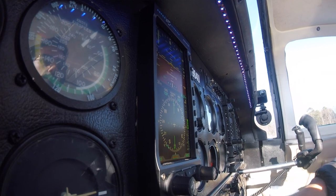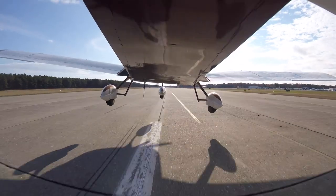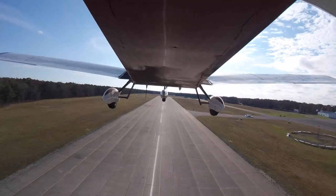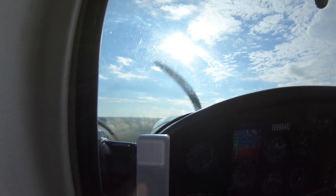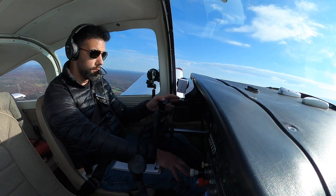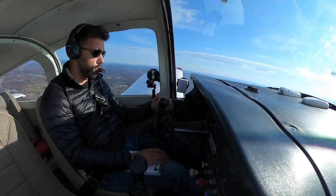Airspeed is alive. 50. Grumman traffic, now they're turning final, 15, Brookhaven. Finding UI. Brookhaven traffic, Grumman 84 uniform departing the area to the south, last call, Brookhaven. Passing 1.5 to 2.5.